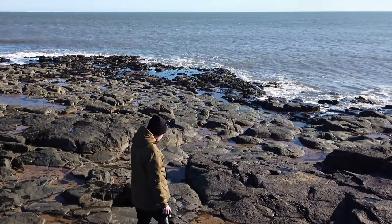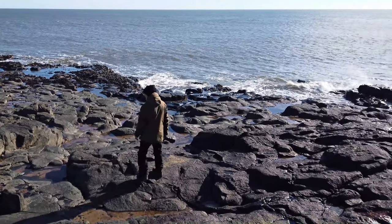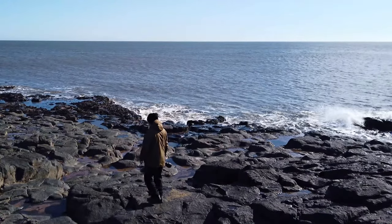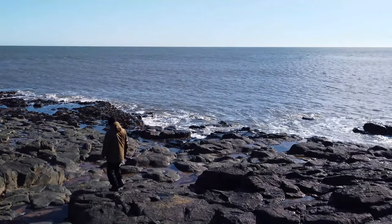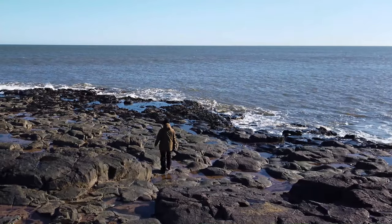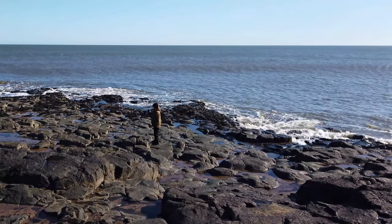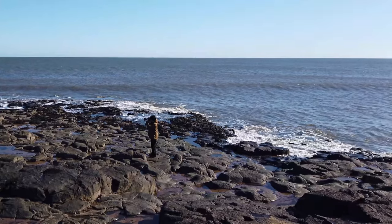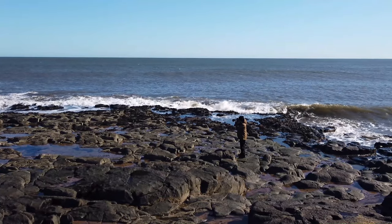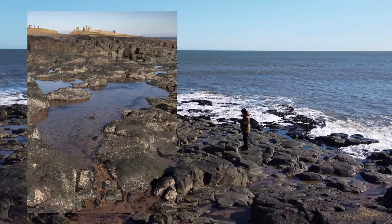So just down here, we've got some very small rock pools. And I suppose really, I ought to have the polarizer on, but let's see how we go. There's a nice big rock pool there, so I'm going to make my way down to that. Ooh, that looks like a slippy rock. I spoke too soon. Here's a very nice rock pool. Could do with a tripod really. That makes a very nice foreground composition. Rock pool, layer of rocks, and then the castle behind.